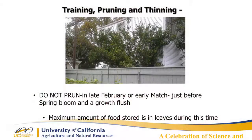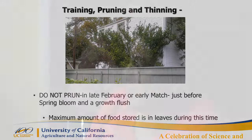Now we're going into the pruning really quick. Training, pruning, and thinning. Do not prune in late February or early March, because that's right before the spring growth flush. You're going to prevent that from actually happening, because that's when the maximum amount of food is stored within the leaves. So try to refrain from doing pruning during that time.